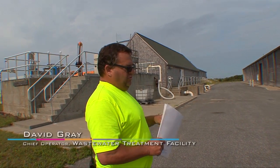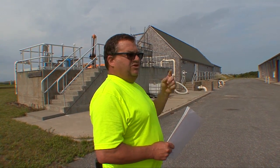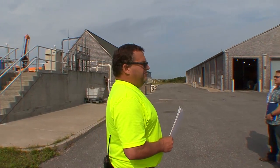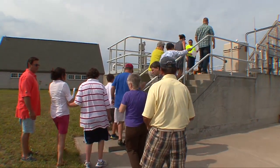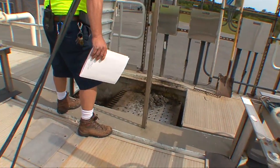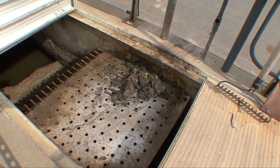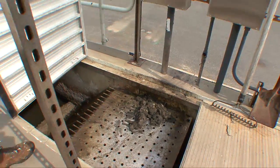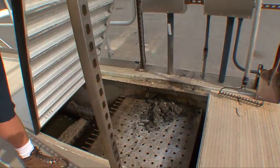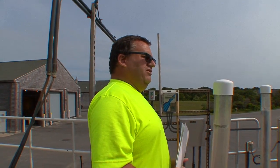And other than that, you'll get small pieces of wood, but lots of rags, hair, and tree roots. When they're doing all the cutting downtown for the tree roots, a lot of the small fibers will get through. And of course, grease is another big issue that we have. This is where it's going to get a little gross, guys. We conventionally rake this bar rack. As you can see, they did it this morning and they cleaned it off. The whole flow of the entire island comes through this one rack, where we pull off anything, hair, rags, wipes. 4th of July, the day of the storm, we had 3.2 million gallons, which is one of our highest flows we've ever had.